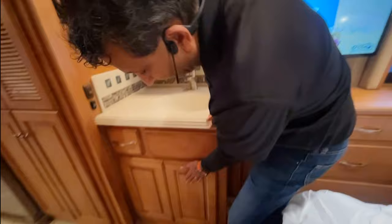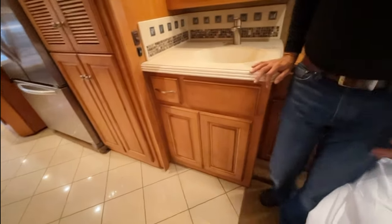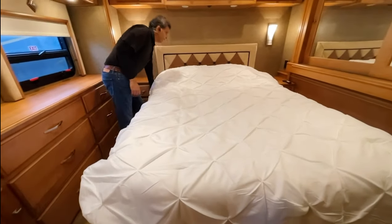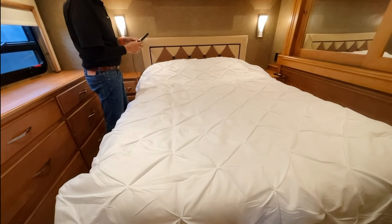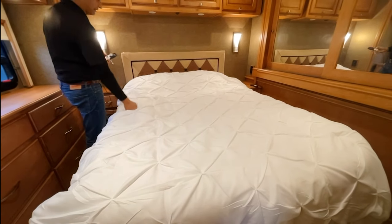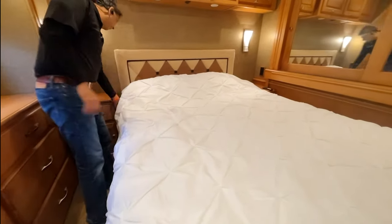Some storage. No, that's not storage, that's a water heater there. You've got a little storage here. And you see the queen size bed, it's a his and her Sleep Number bed. It'll work fine. That side was soft, I couldn't get it to work right. I slept here, I like it harder. My wife was sleeping on that side. It works good.